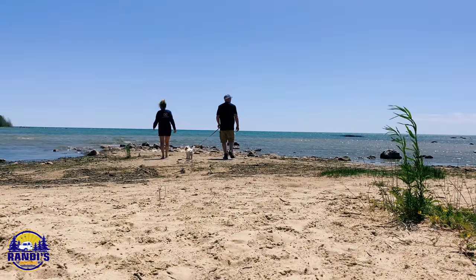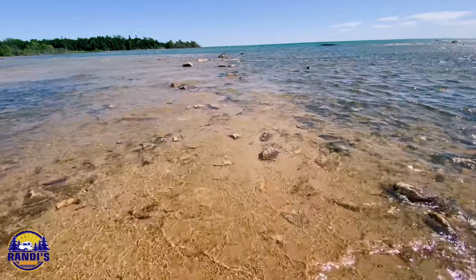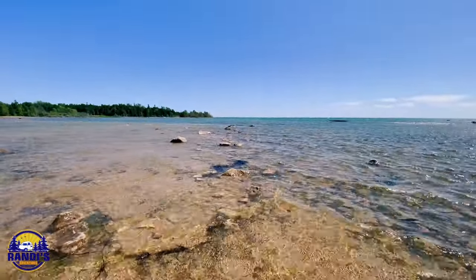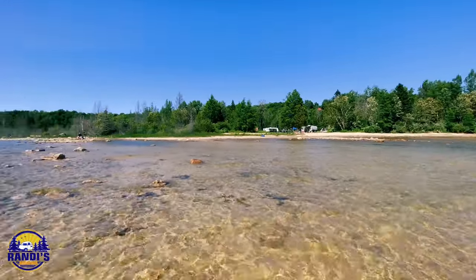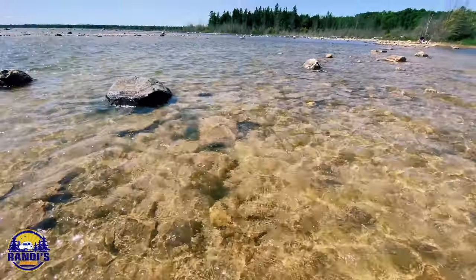It was unique, a little rugged, which made it beautiful, but it was also shallow for a ways out, so you could walk around and sit in the water. And because it was shallow, the water was nice and warm and so enjoyable to be in. There are no hookups here, and all campsites are on a first-come, first-served basis.